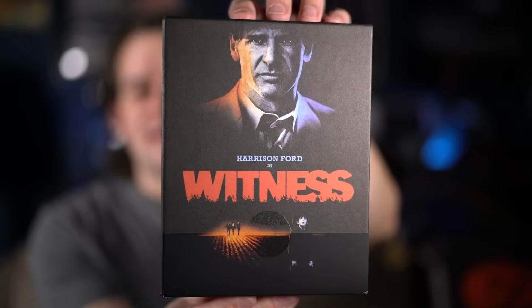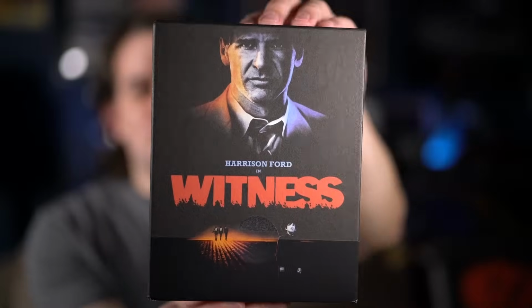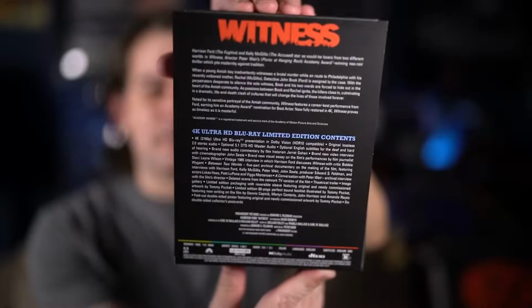So speaking of Harrison Ford, now we're going to move on to two Arrow titles here. First one is their 4K release of Witness. This is obviously the limited release version. I think it'll be a standard release down the line. It has the outer box with the original one sheet poster artwork on it, very simple, just the side with the title, and then the back with the details.